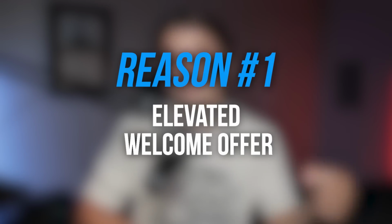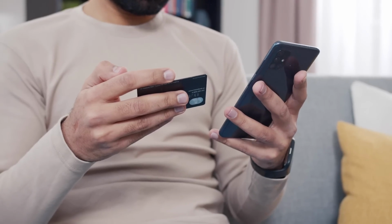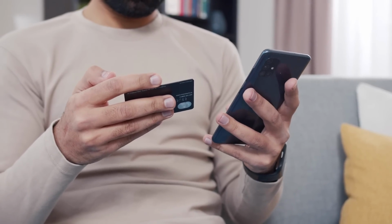Now, there are really only two reasons that I applied for the Citi Strata Premier Card, and the first one is one that I mentioned in the intro, that being that it had an elevated welcome offer on it. As y'all know, I'm somebody with a low amount of spend in my normal day-to-day life, hence why you see me constantly applying for new credit cards to lock in welcome offers, and whenever cards have elevated welcome offers on them, that presents a perfect opportunity for me to go for them.